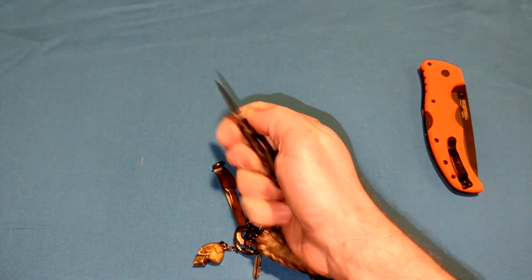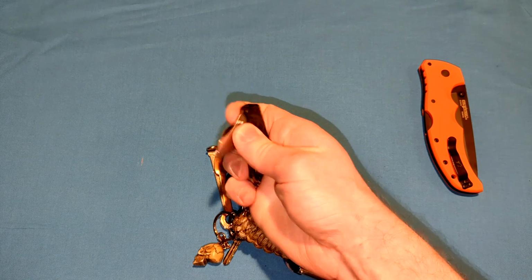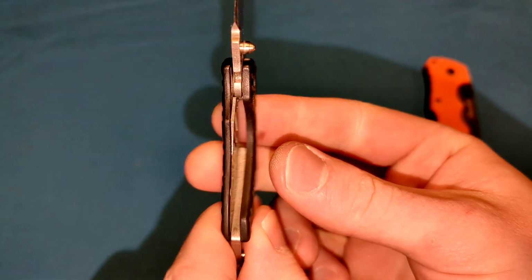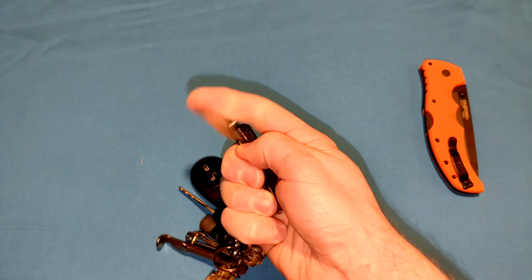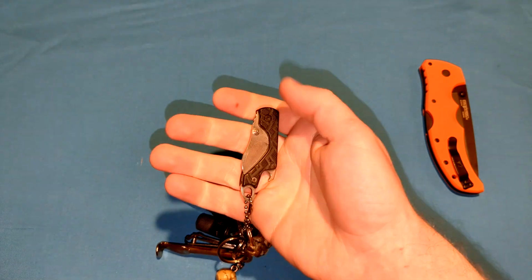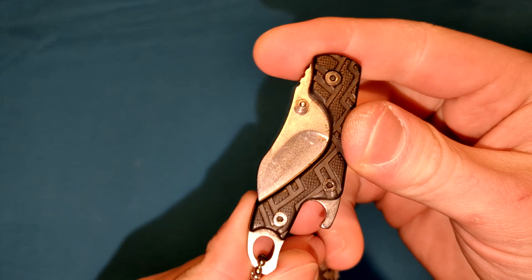You can open and close it very easily, simply with one hand. I really like that because the liner in there, it's a liner lock, is completely exposed, so it's very easy to disengage that. That's the first reason. And the second reason is because it's got a little bottle opener on there.